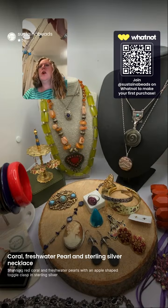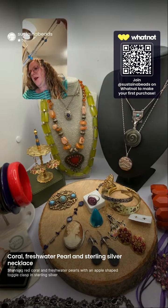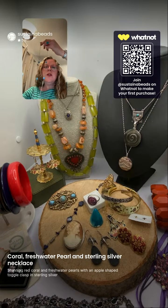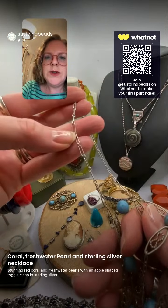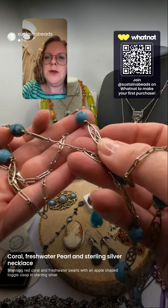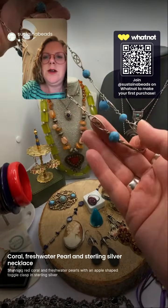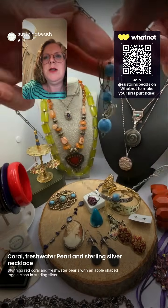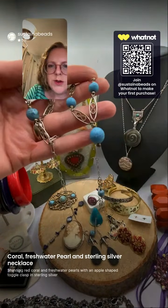I spent quite a long time looking at this one because it does look like silver, but there's no markings on it, and I don't think that it is. 34 inches, so it's a nice long length, and we've got this almost paperclip type chain at the top, and then these with the rope twist figure of 8 in the centre, and then it comes down to a wide drop with a larger bead. Very, very pretty, and we're starting this one at just £4.